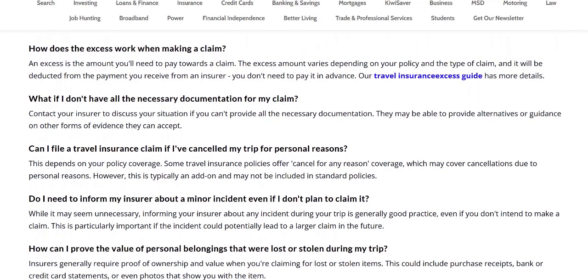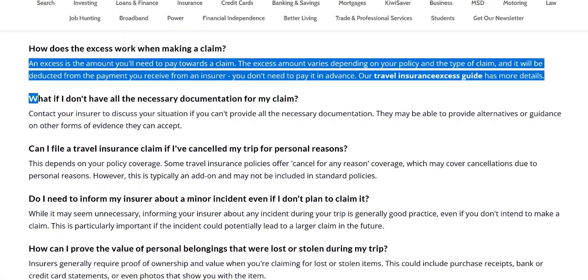And then, how does the excess work? So this is a great question that a lot of people ask. The answer is it's normally deducted from your claim. So, for example, if your excess is $300 and you make a claim for, say, a stolen wallet and a stolen handbag, and some things, and actually the bag itself for, say, $1,000, then you'll be paid $700 pending that claim being approved, because the $300 is taken out.